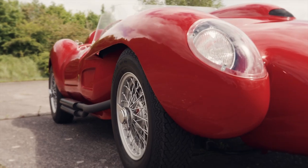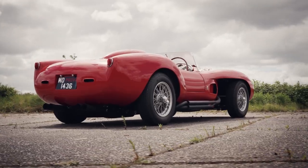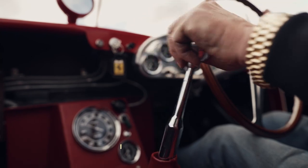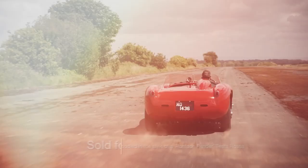The cover car, the 1969 Ferrari 365 GT that had been beautifully reconfigured and rebodied in the style of a 1950s 250 Testarossa pontoon fender sports racer, that's a mouthful, made basically top estimate, just short of £400,000. So that was some kind of tribute to the craftsmanship and the skill that had gone into that car.